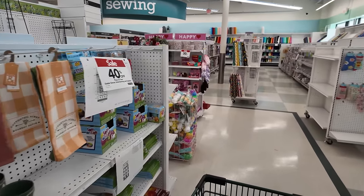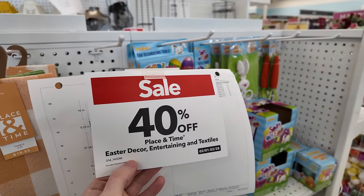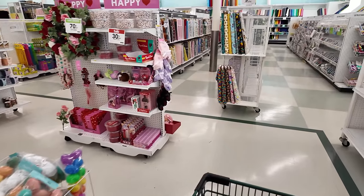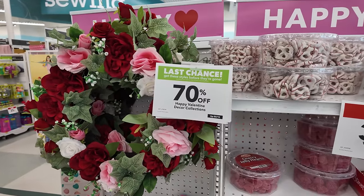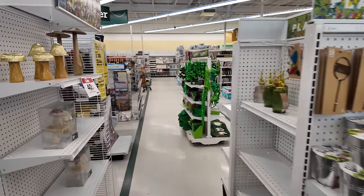All right, so I have no idea how this store is set up because I don't know if I've ever been in here. See, 40% off some Easter decor. What we're looking for is name brand things that would be selling online. Let's see if we can find anything like that. 70% off Valentine's Day decor? Probably not. Let's see what pops out to us.